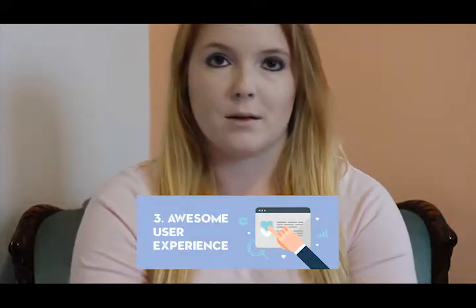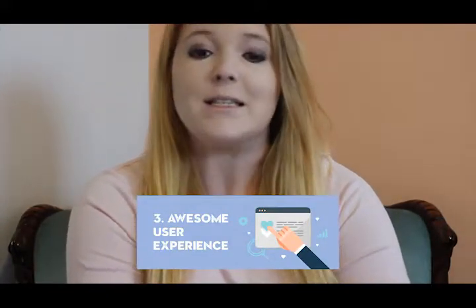Tip number 3. Make that user experience seamless and simple and to the point. There is a reason why UI and UX has become the keyword used among the whole entire tech industry, and why it's become such a great resource for people that have a web design background to start getting into.